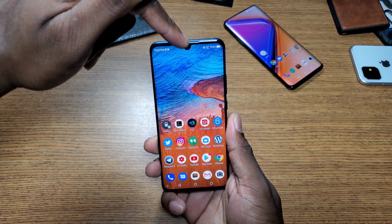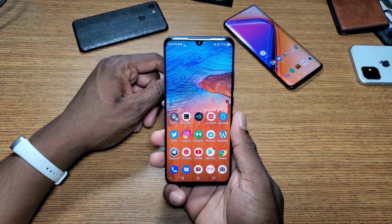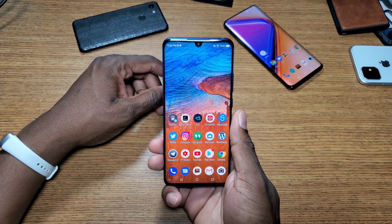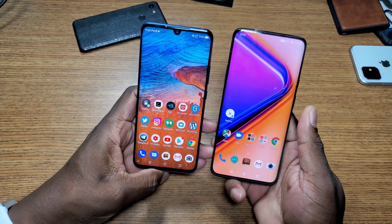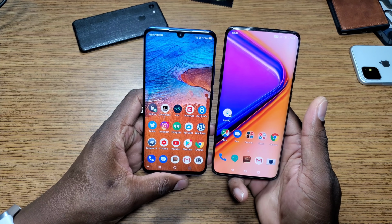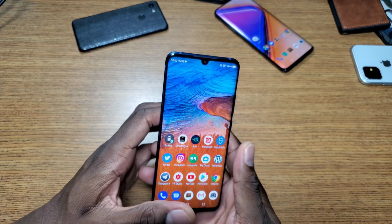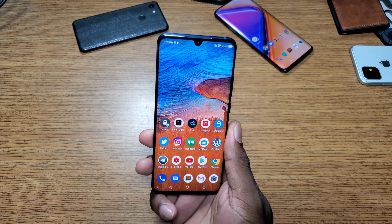Now, some of you guys, oh, the cutout at the top. You know what? I respect it if you don't like this right here. But honestly, if I could deal with it on the Note and every other phone I have that has that little cutout at the top, it's not even a thing. A lot of people like the OnePlus 7 Pro because it does not have that cutout. But I can tell you, like I said before, when I reviewed these two next to each other, I wouldn't tell you to buy the OnePlus 7 Pro over this. And that's not to say the OnePlus 7 Pro is a bad phone. It's just that this is a little bit more affordable, by like $150 or so, and it's totally worth it.